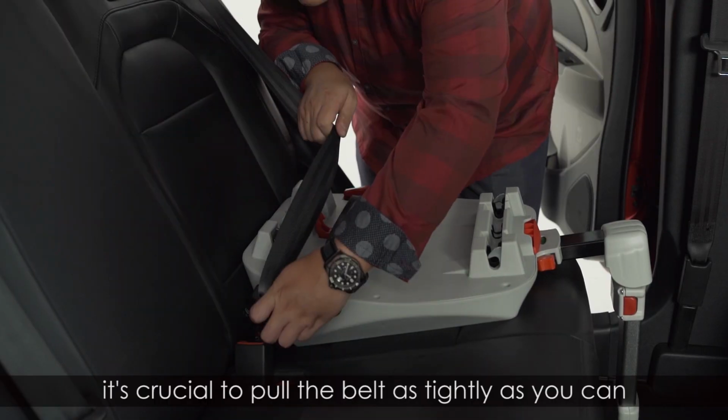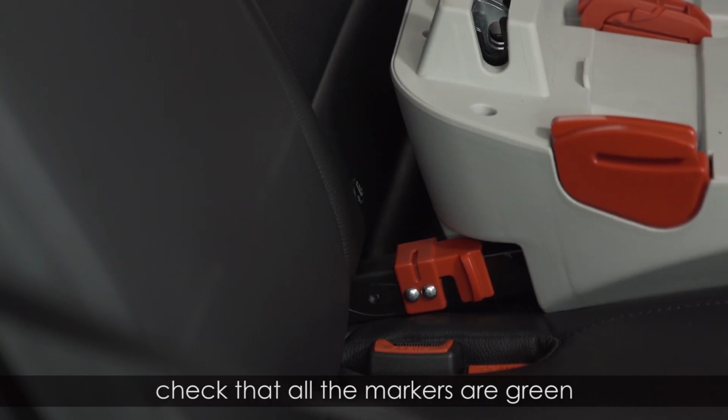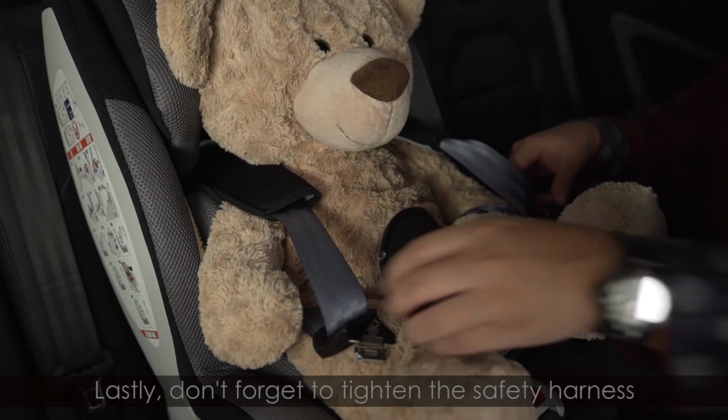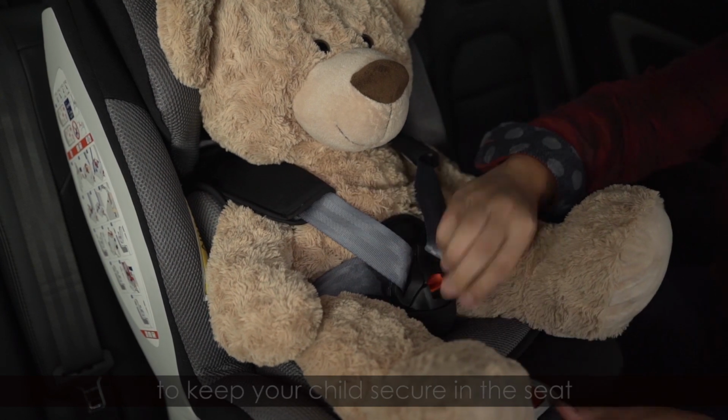Using seat belts, it's crucial to pull the belt as tightly as you can to get it really secure. While with ISOFIX seats, check that all the markers are green, indicating that all the connections are properly fitted. Lastly, don't forget to tighten the safety harness to keep your child secure in the seat.